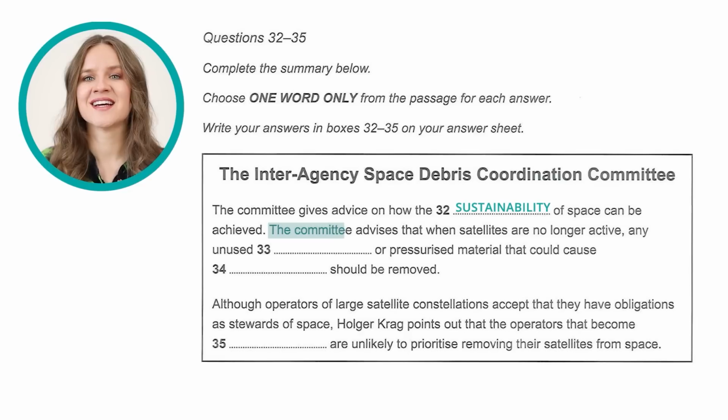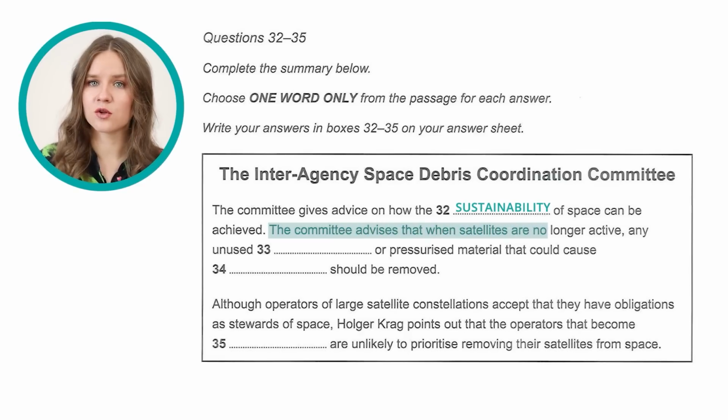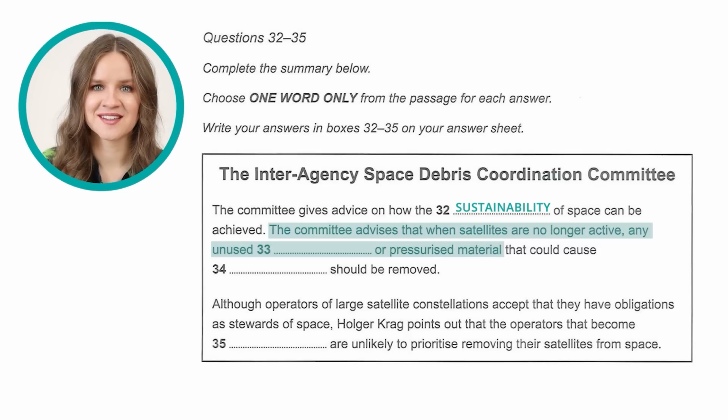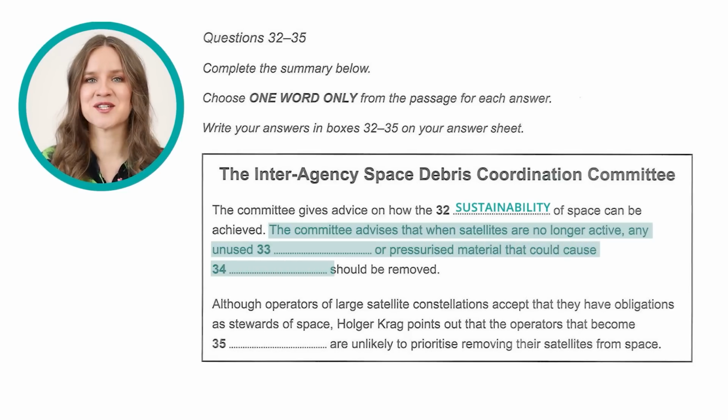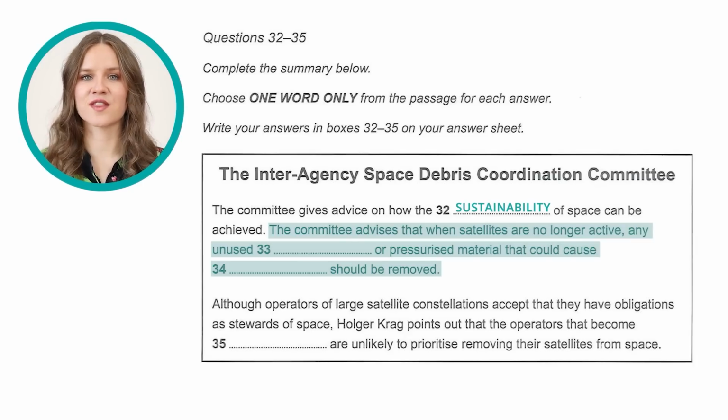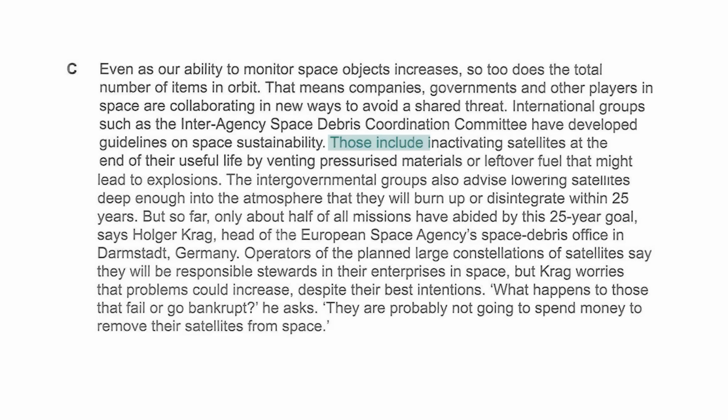The committee advises that when satellites are no longer active, any unused blank or pressurized material that could cause blank should be removed. It's still about the committee, so I'll stick to the same part of the text. Answers 33 and 34 are nouns. Let's find this information in the text. Those include inactivating satellites at the end of their useful life by venting pressurized materials or leftover fuel that might lead to explosions. For answer 33, I'm looking for something unused.